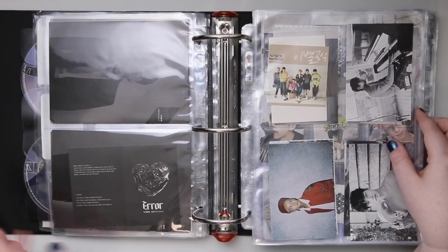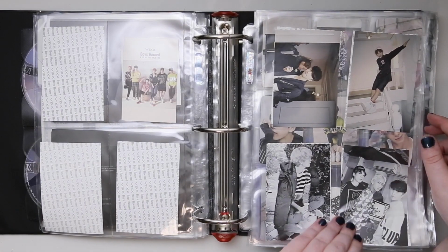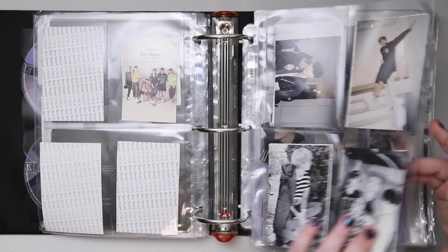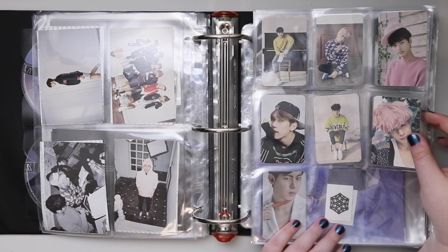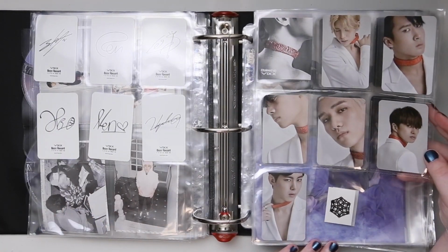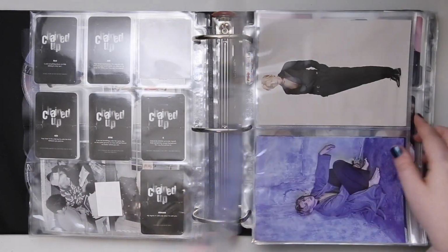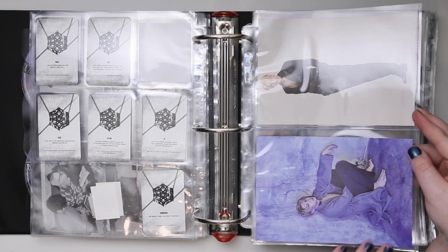Well, it's more of like a little mini booklet, so I made a custom 2-pocket sleeve for those. And I think I have all of these. I haven't been able to find one that I don't own, so I think that set is complete. And then my favorite b.i.g album by far, I don't think any of their albums have topped it yet, their Chained Up series. I loved everything about it.